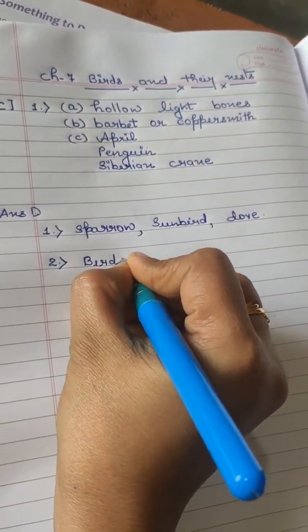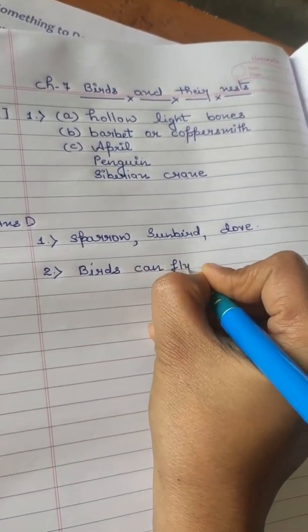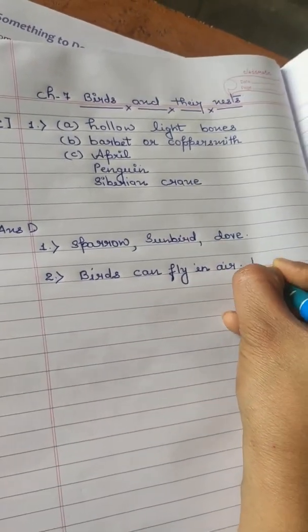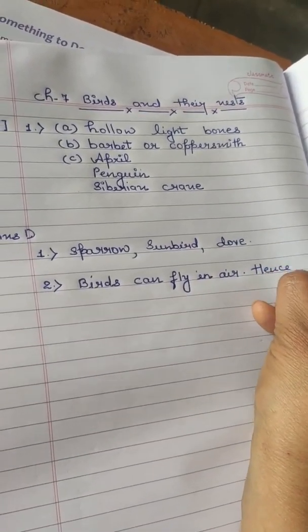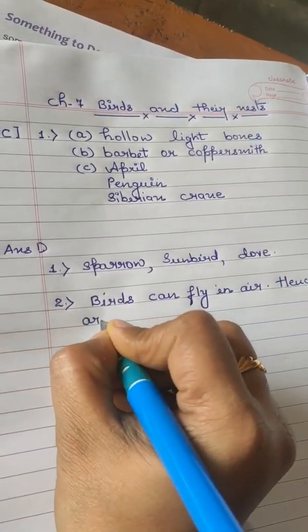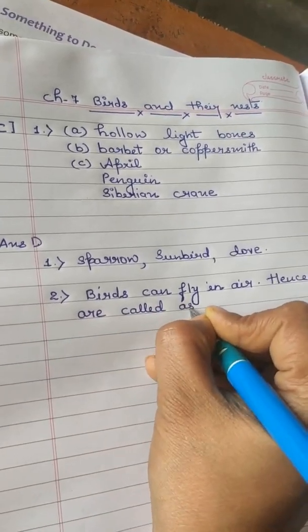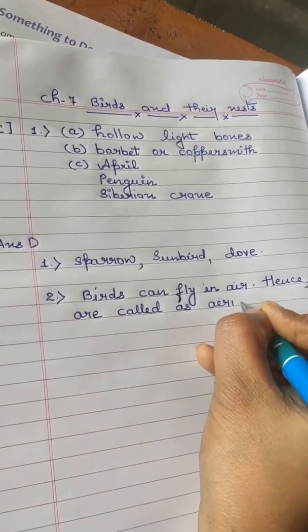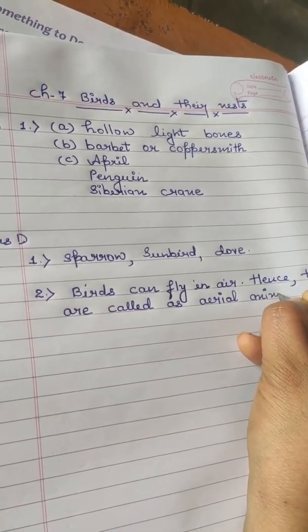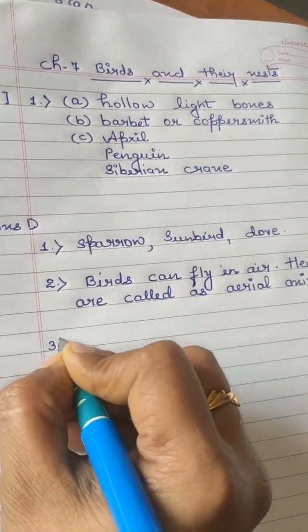Birds can fly in air. Hence, they are called as aerial animals. Done? Answer number 3.